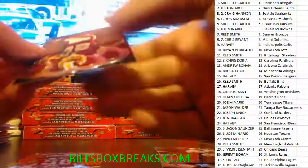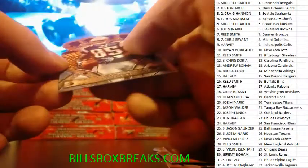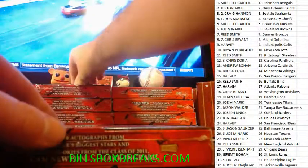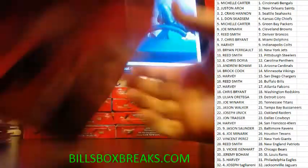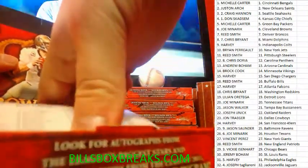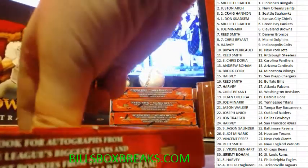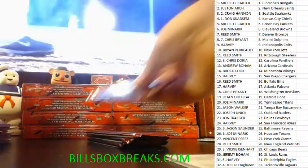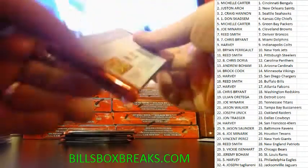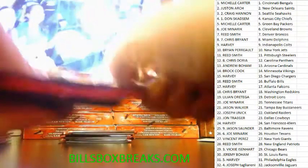And then we got Doug Williams, Halo Jr., Tarkenton, and Ocho Cinco. Next box. Indeedly doobly. All right, first pack, good luck.